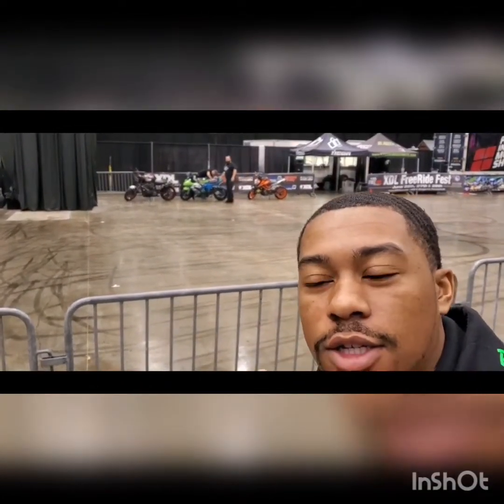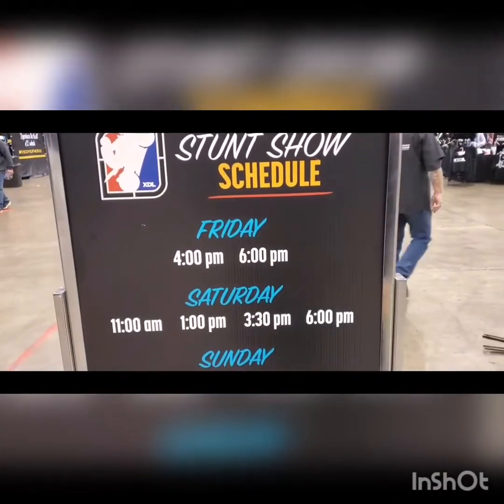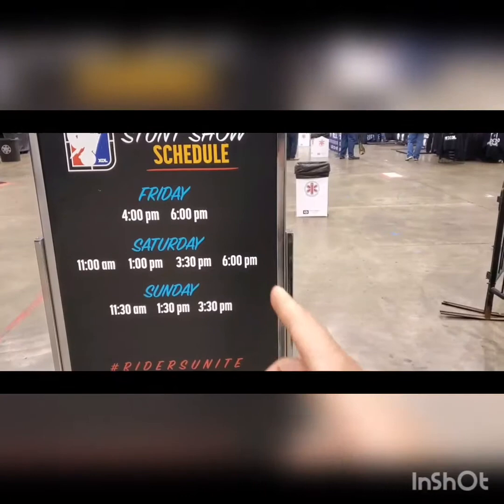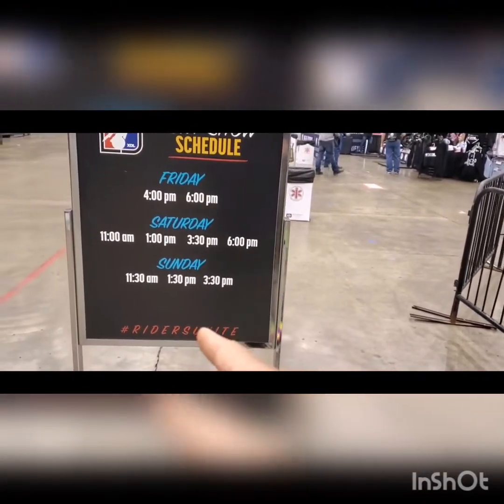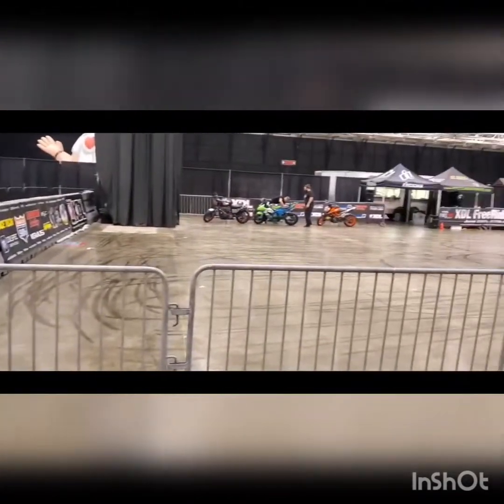Alright guys, we're over here by the stunt show. Kyle is over there working on his bike. Show times we got over here for Saturday are 11, 1, 3:30, and 6. So it wasn't 4 o'clock like I said, it's actually 3:30 and then 6 o'clock. And then for Sunday we got 11:30, 1:30, and 3:30. So the stunt show will be right here.